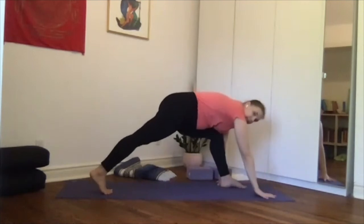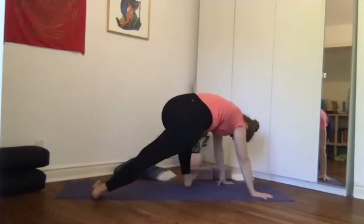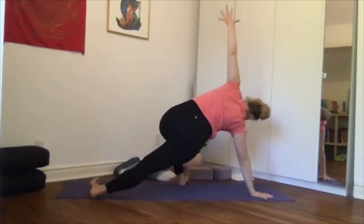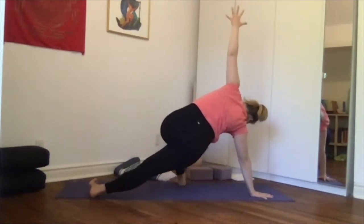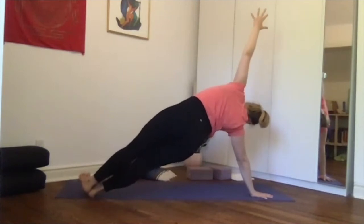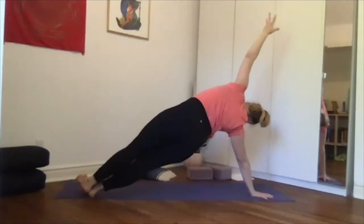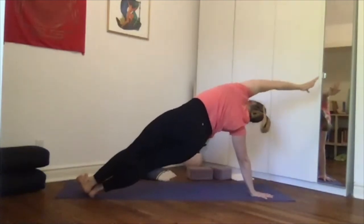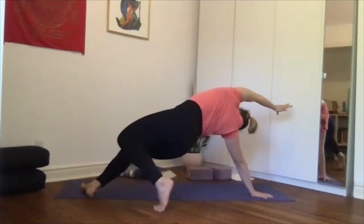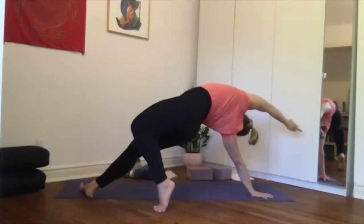Planting the right hand in front of the right shoulder. Rotating to the outer edge of the right foot. Start by stepping the left foot to the middle of the mat. And then either keeping the left foot where it is, or stepping it in front of or on top of the right. Push the floor away, lift the hips high. Good, and then rotate through the shoulder, reach the arm up and over the head, and then see if you can step the left foot behind the right. You can bend that right knee a little bit, and then start to straighten as you lengthen the side body.